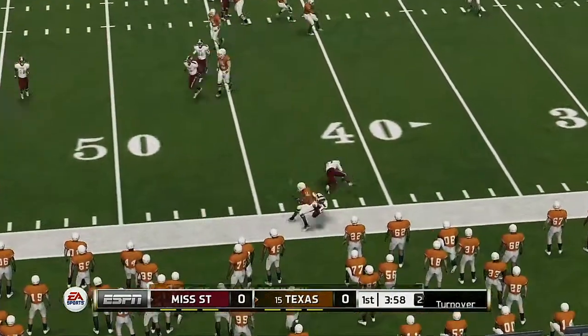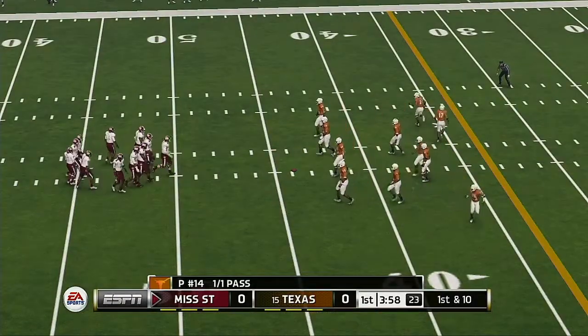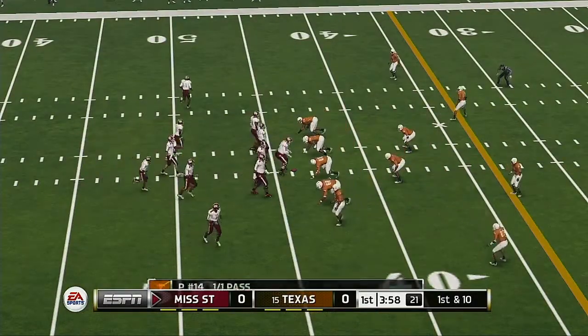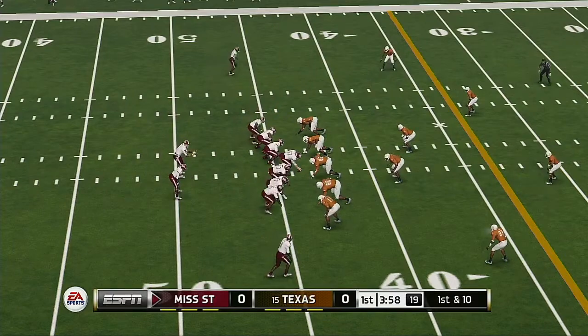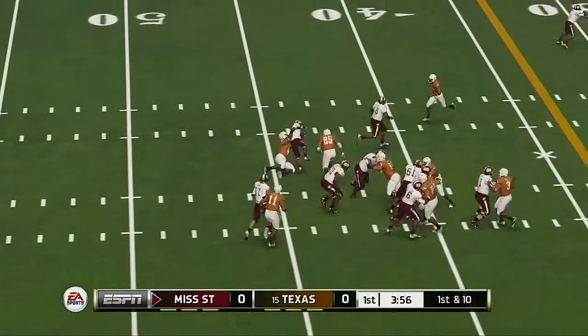He punts. No, he won't. Defense stiffens there and gets it back to their offense. So the offense will come out for their first possession. Good field position for their first possession of the ball game. Let's see if they can capitalize off of it.